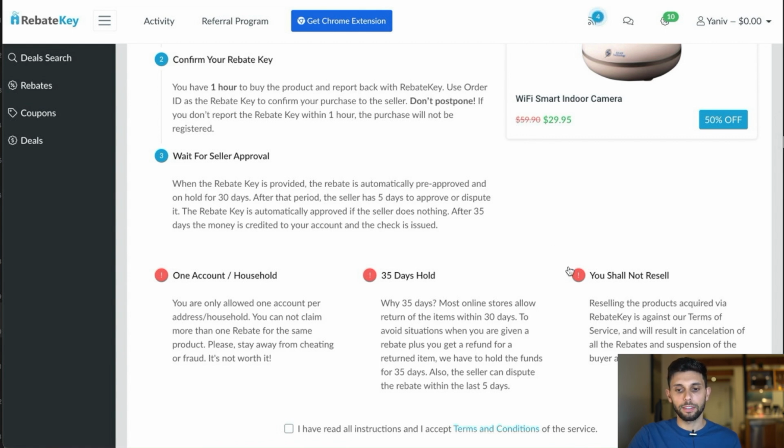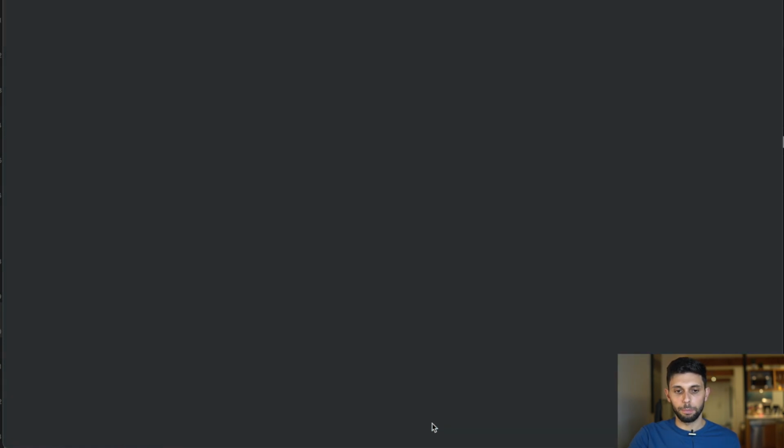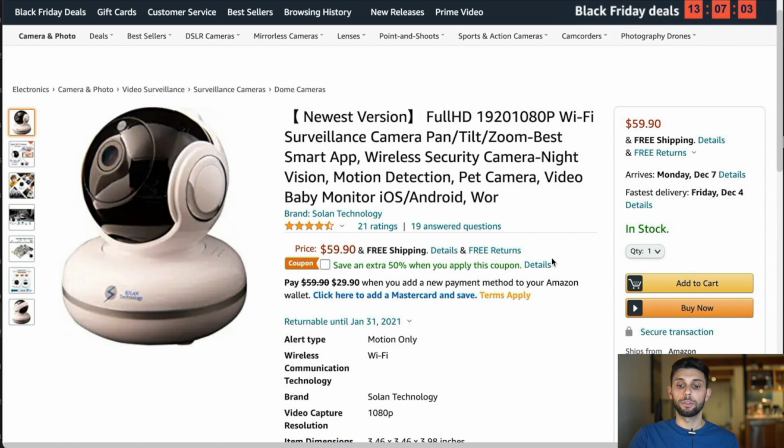And then 35 days later, I'd get the difference, and my final price would only be $30. So I'd be getting 50% off this product. The way it works, you just press, I have read all the instructions, and go to Marketplace to buy the product. Once you go here, you can see this is the exact product. It's selling for $60, but I'll be able to get it for full price. So I'd go to Add to Cart, I'd buy full price, and then in 35 days, I'd get the difference.